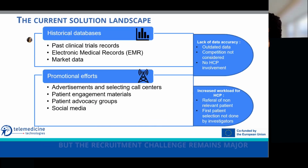So what is the current solution landscape? There were historical databases, the past clinical trial records, electronic medical records, market data. But in the past, the data were usually outdated, the competition was not considered, and there was no involvement of the HCPs. There were also promotional efforts, so advertisement, call centers, or communication that could be delivered to the patient about the clinical trials, but also patient engagement materials, patient advocacy groups, and of course, social media. But there was still an increase of workload for HCPs and referral of not relevant patients, and the first patient selection is not always done by investigators. So the recruitment challenge remains major.